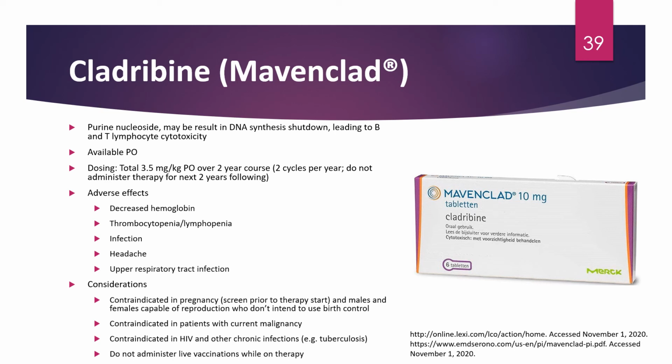Cladribine, or Mavenclad. It's a purine nucleoside, may result in DNA synthesis shutdown, leading to B cell and T lymphocyte cytotoxicity. It is available PO. Dosing is relatively complicated here as well. There are basically 2 cycles per year that are given over a 2-year course. After that 2-year course is given, they say to basically take a break for at least 2 years. After that you don't necessarily need to take it again, though it may potentially be given. It depends on, obviously, a neurological consult.